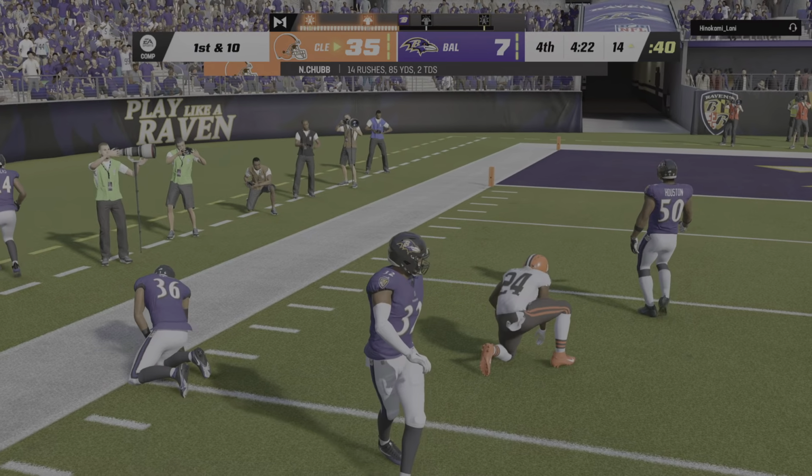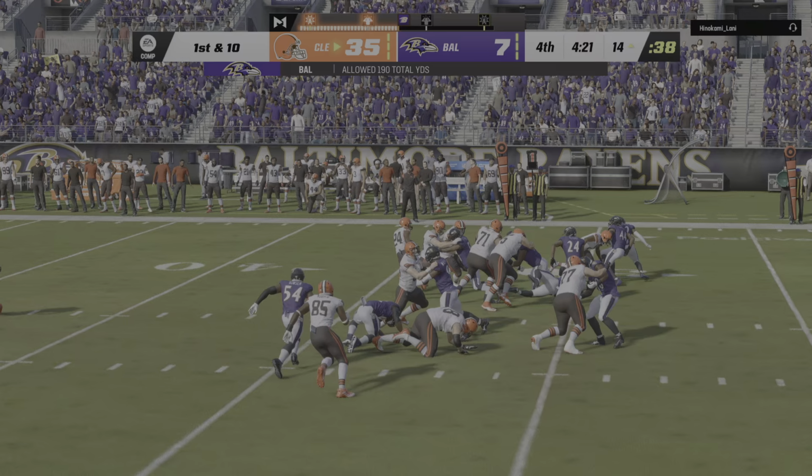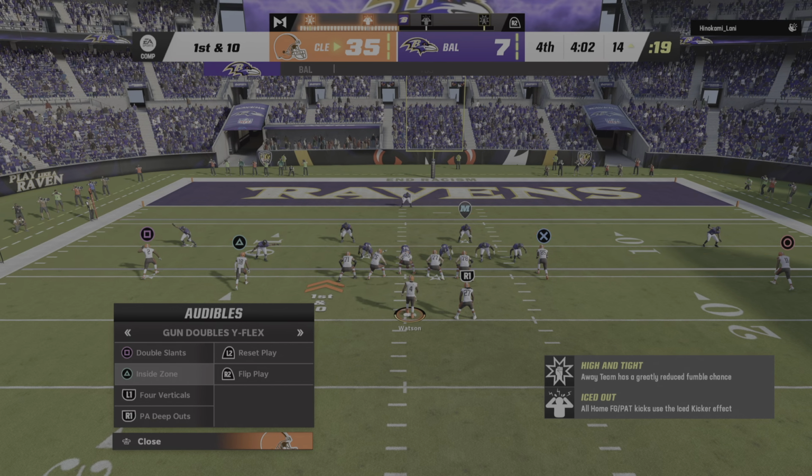Damn, I should have just kept running. You wouldn't have touched me. He'll maneuver his way down inside the 15. 85 yards rushing for him now as he has been tremendous all day long. There's a 1st and 10 at the 4.